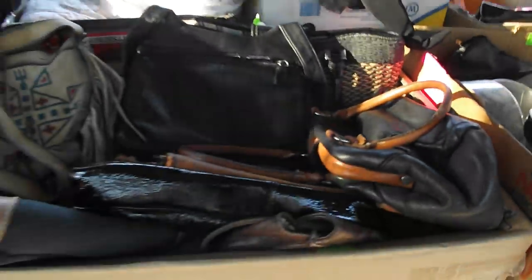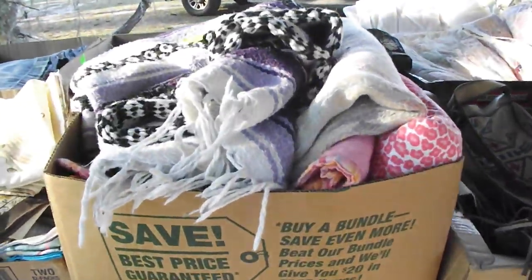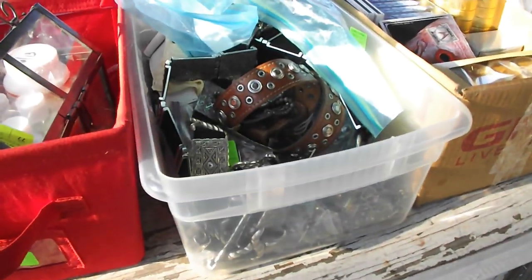And dolls in there. I think we want to know which. Another box full of purses. Blankets. We got a box full of blankets. We got jeans. 1, 2, 3, 4 boxes of jeans. And looks like some belts.